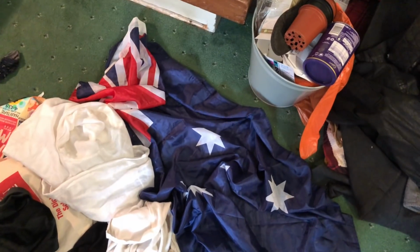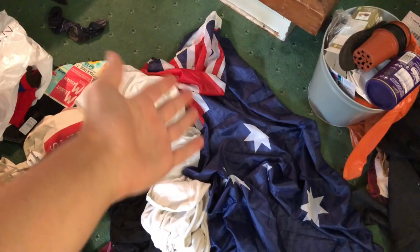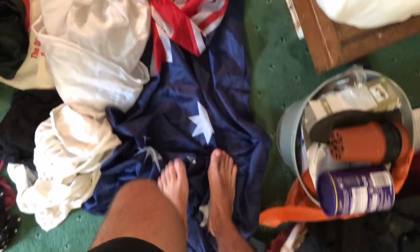This is my bin. It is quite often overflowing. This is an Australian flag that used to live, see the blue tack? Up, kind of hanging really nicely from my ceiling. But it just kept falling over. And then I just gave up, and now it's a nice little rug.